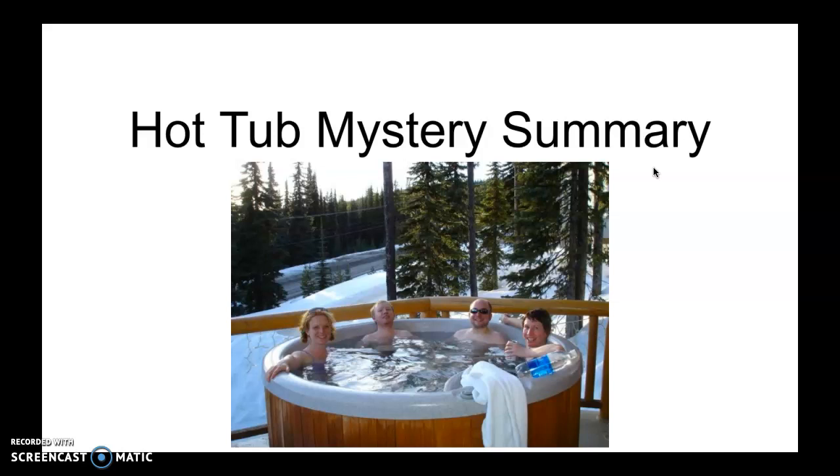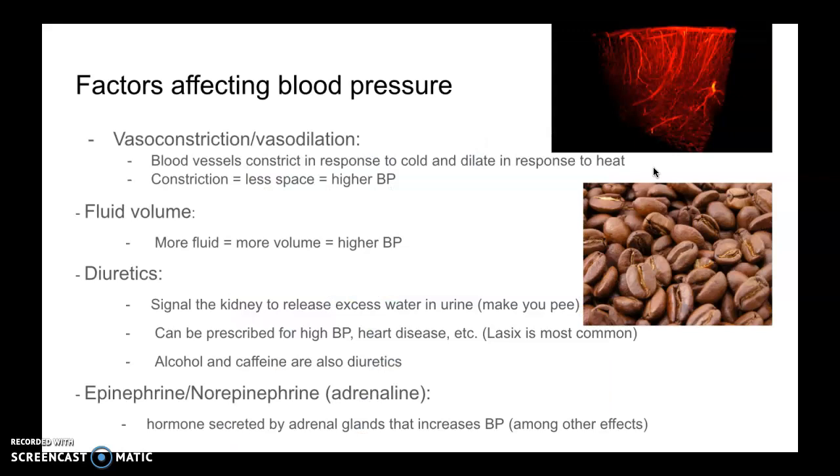I think it's fascinating, and I think it really does a good job of giving you the factors that affect blood pressure and how they would contribute to this particular case. So, without further ado, let's talk about the factors that affect blood pressure. So, the first one obviously has to do with the blood vessels.